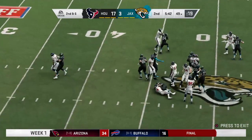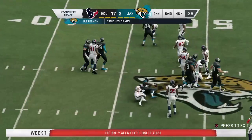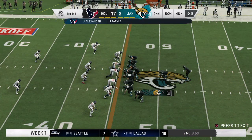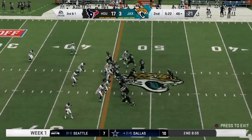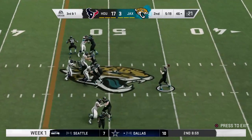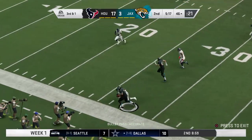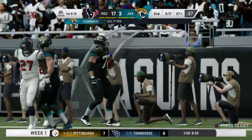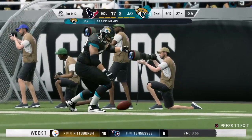It's Freeman, and he goes across midfield and down into Houston territory. It's a 5-yard gain, but they'll still be a yard short here with third down now looming. Now off the bootleg, Darnold. Looking left sideline, it's complete. Defense was thinking run, and they're dealt a pass of just under 20 yards.